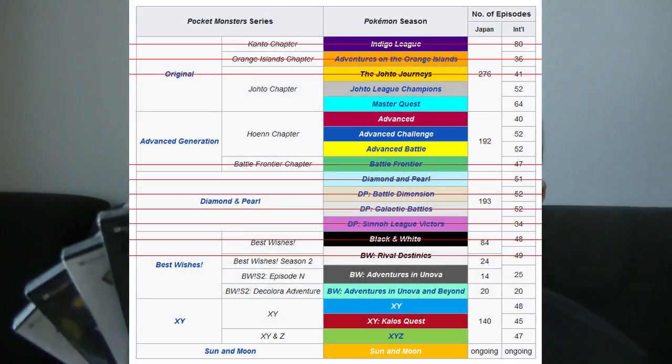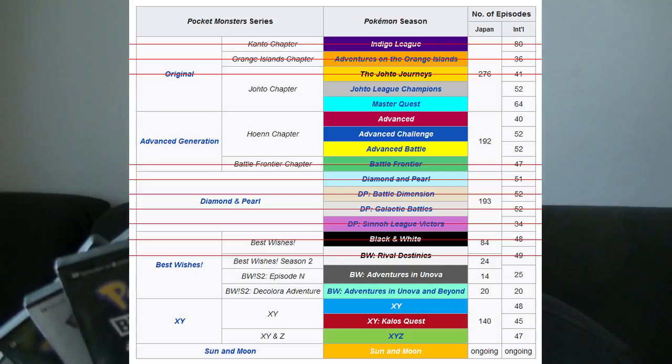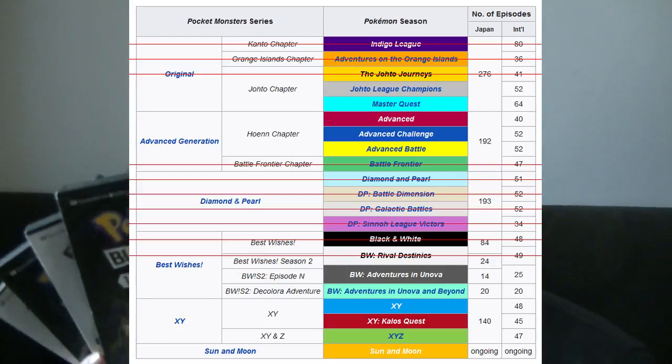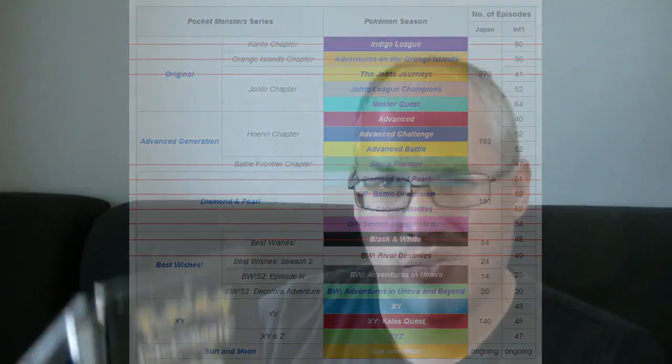That said, they are finally going back and releasing. They're sort of filling in some of the gaps between Indigo League and the Orange Island stuff that they released, and then all the way up to, I think, Diamond and Pearl maybe, was the stuff that I was picking up that was contemporary at the time. So as far as I know, this must come after that. I don't think that they ever did a box set for this either. It's just so weird, the stuff that they do.